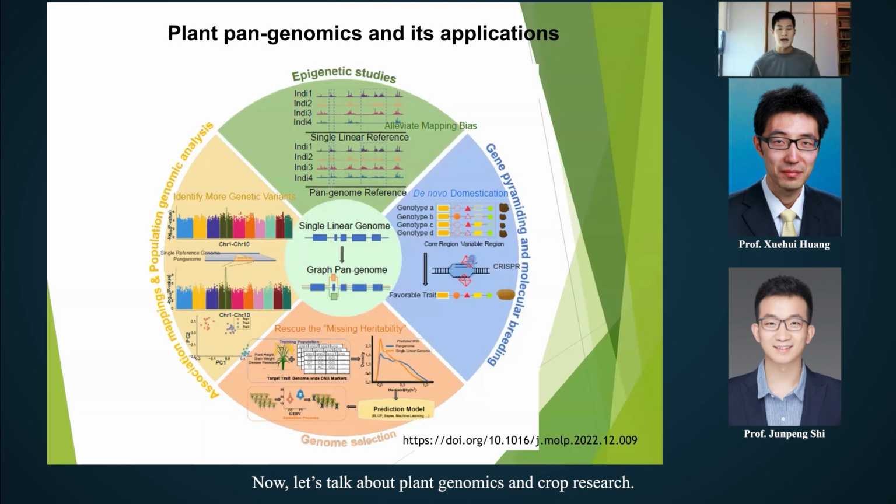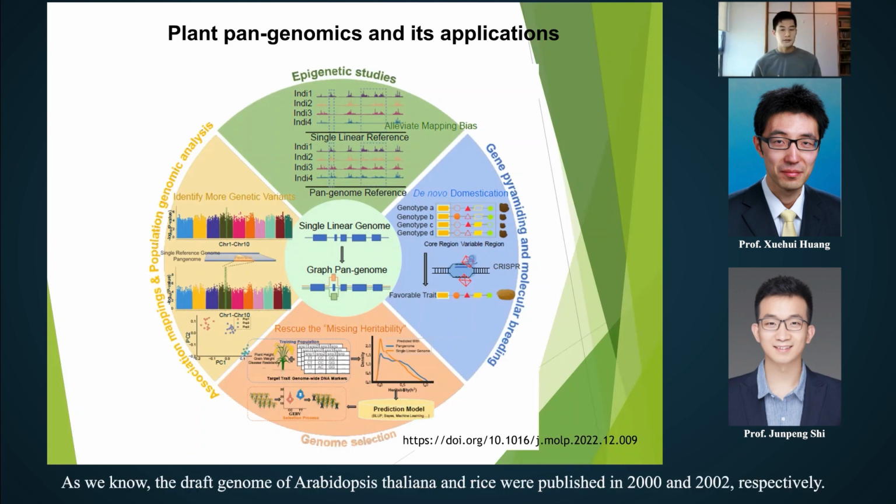Now, let's talk about plant genomics and crop research. This is a hot research topic in plant science from the past 2 decades. As we know, the draft genome of Arabidopsis thaliana and rice were published in 2000 and 2002, respectively.